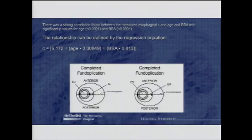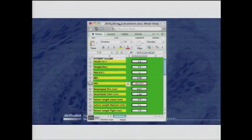So on the left side over here, what you see is my concept of a completed fundoplication. You have a 60 French bougie filled esophagus, and that has a certain diameter, and then there's some additional room you put between the outside of the esophagus and the inside of the complete fundoplication, and that's exactly what determines how loose or how tight your fundoplication is. And that line then becomes the inner diameter of your completed fundoplication.